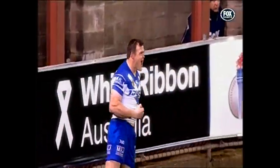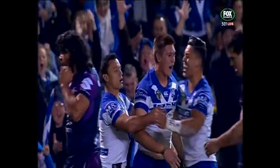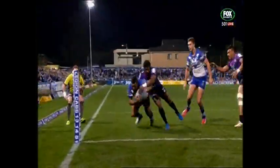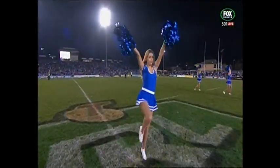Welcome back to Toyota Monday Night Football. The house full sign is up at Belmore Oval on an historic night on Fox Sports. At half-time, it is the Bulldogs 16, the Storm 0.